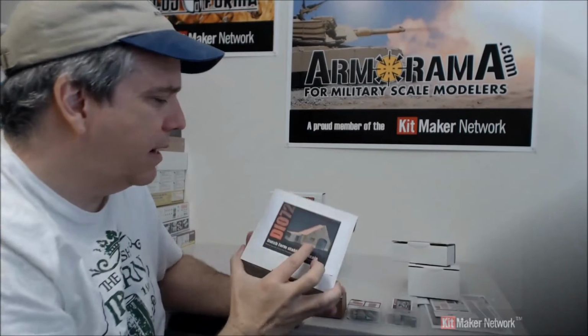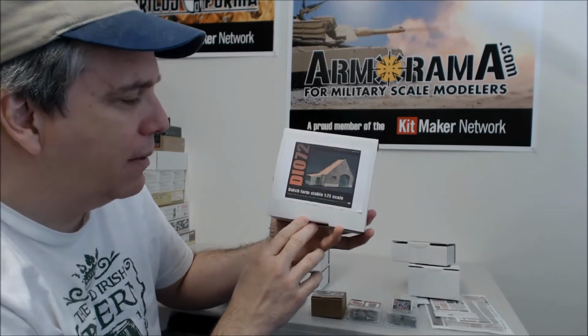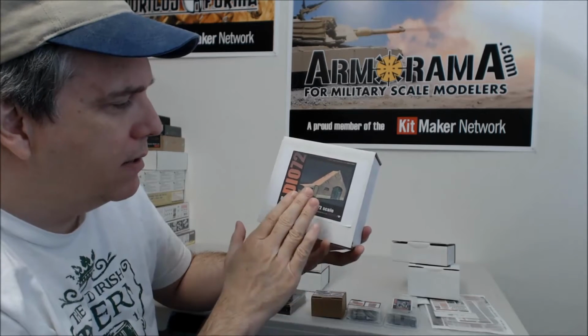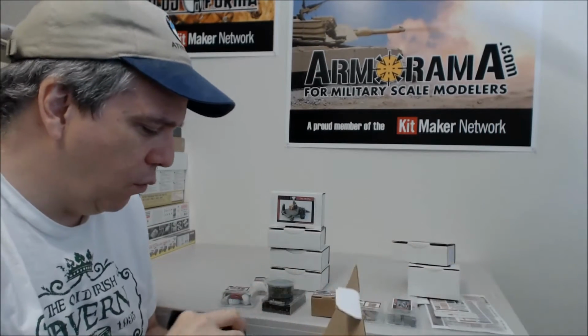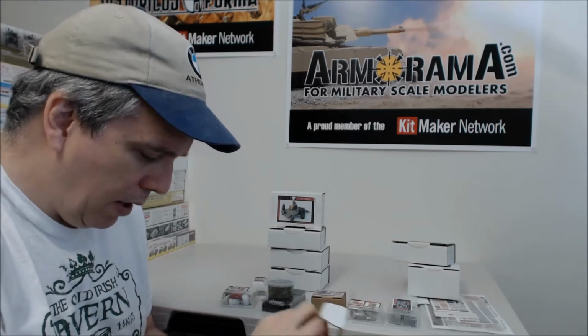And then the last Dio 72 item is this Dutch farm stable in 1/72nd scale. This is a very large piece. Let me open it up actually. I've looked at this before, and I'm very impressed. It's two pieces, I should say.